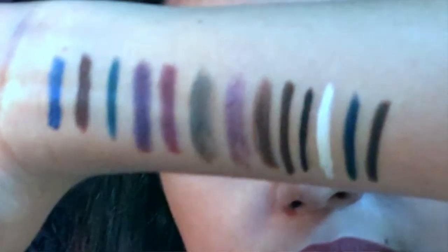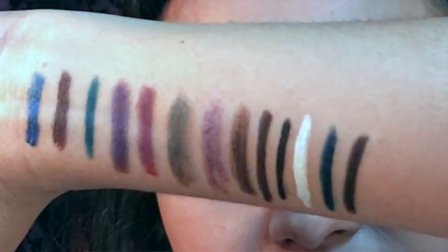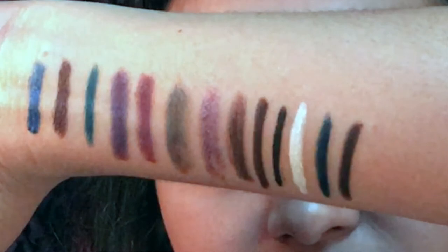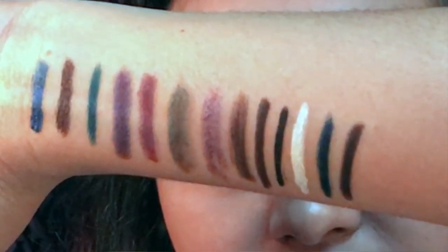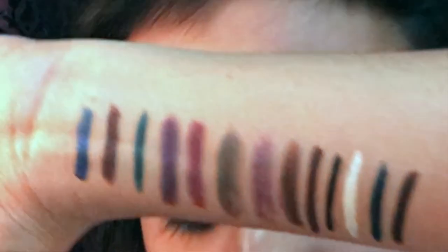One more brown, and this one I didn't buy. This is from Chambor, so I bought few products. So this is the one which I got free. I already have something like this in Chambor and in Colorbar, which I already showed you guys. And this is again with shimmer, but yes, I do use it sometimes.